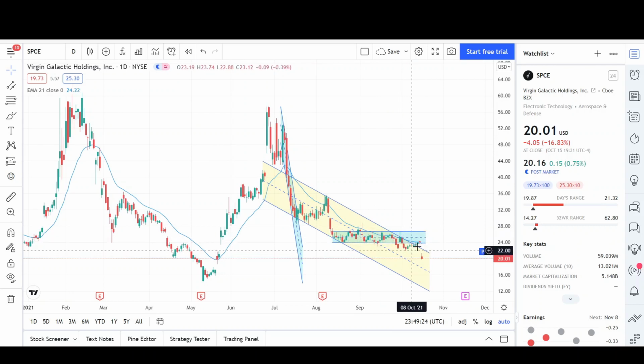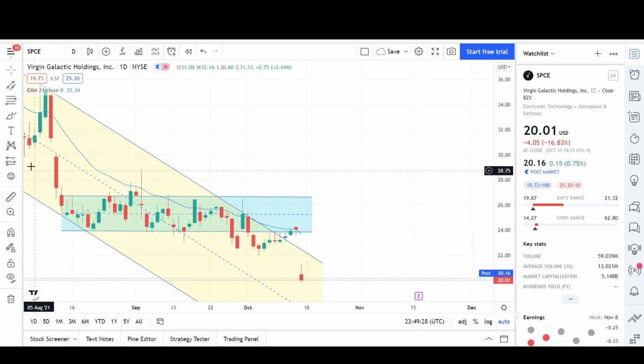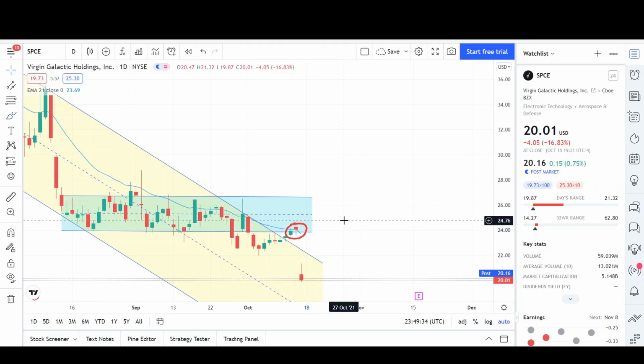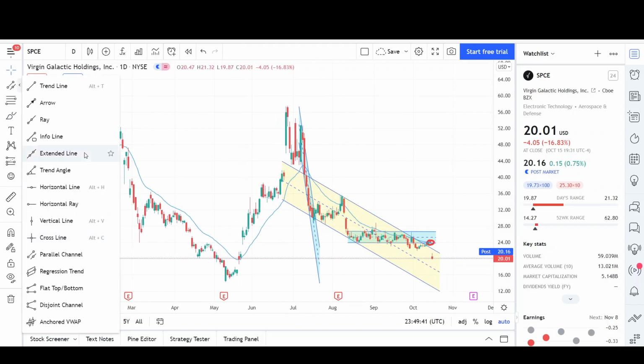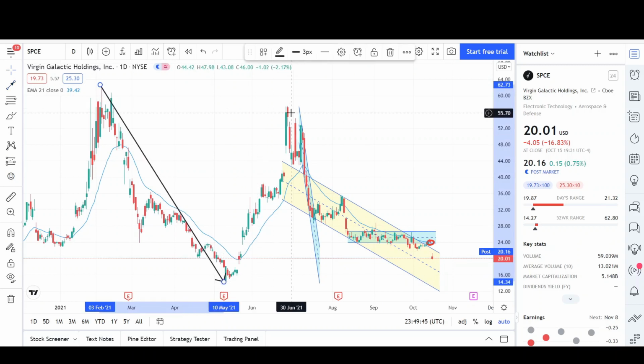It bounced off there, and then we had this slight break outside. Let me zoom in. So we had this slight break outside, so it's showing signs of weakness on the market. So this could be the final push lower, but I doubt it because these measured moves still show lower prices coming. So this is the first leg down right here, and then we had a huge pullback.